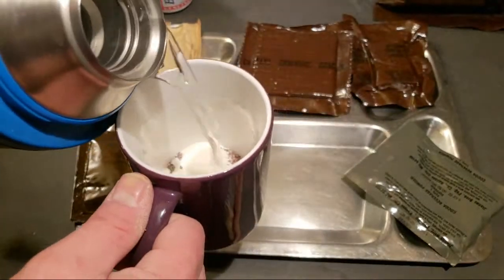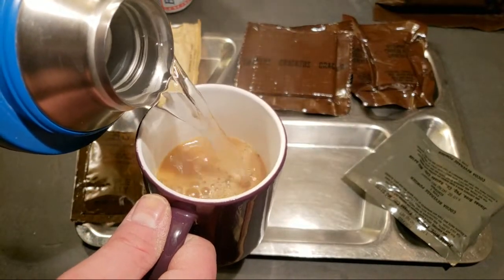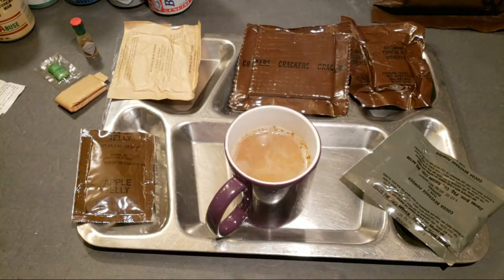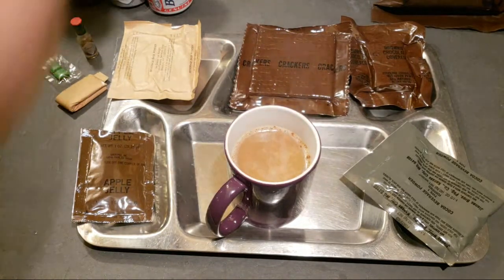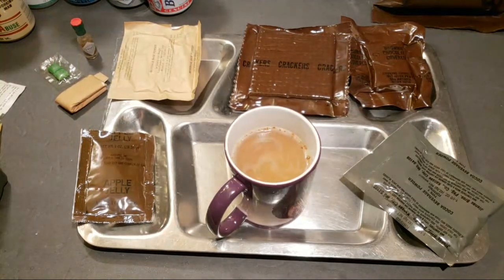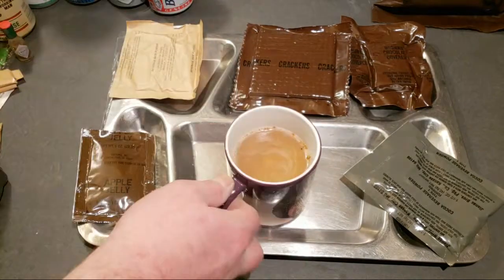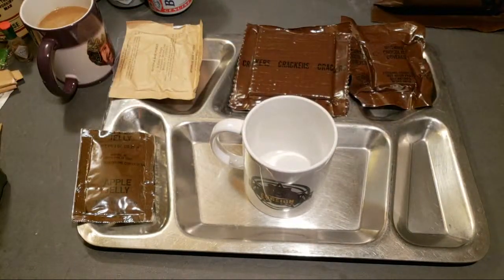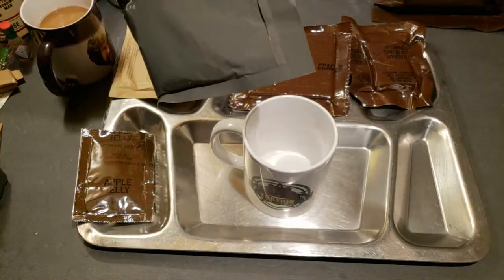All right, let's see what happens with the sugar. All right. It's a pretty decent cup of coffee right there, it looks like to me. I'm just going to set that off to the side right here real quick. And we are also going to do, excuse me, the cocoa beverage powder right now. Then I'm going to have to go get that ham slice out. What was I going to say? Lost my train of thought. Oh, well. Must not have been important, huh?